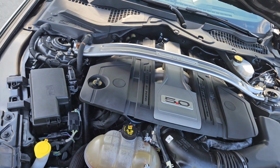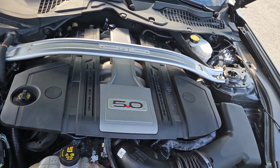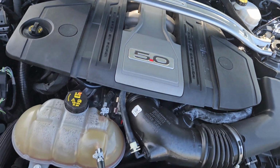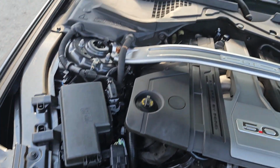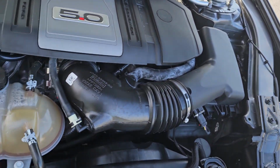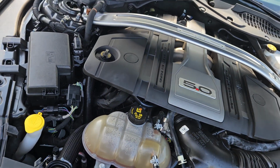And there it is, that Coyote motor, the 5-liter, with that large strut tower bar up front, just to add to the extra handling on this vehicle. Absolutely beautiful vehicle.